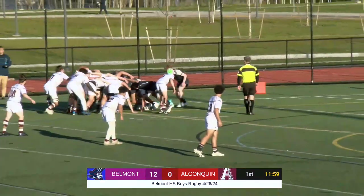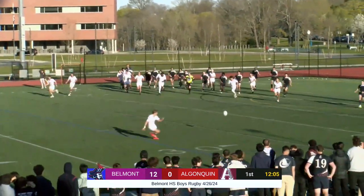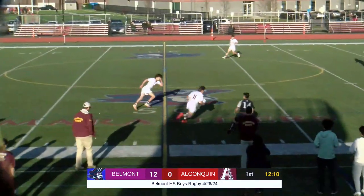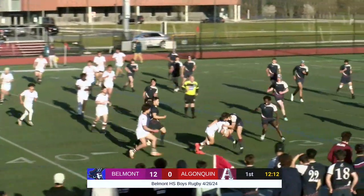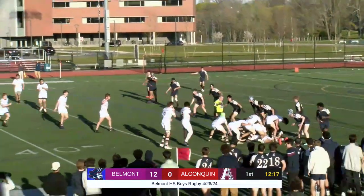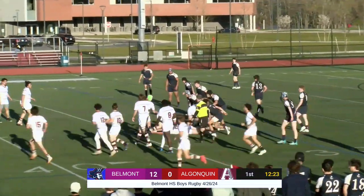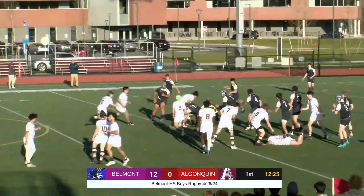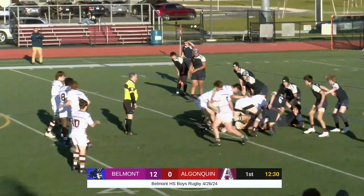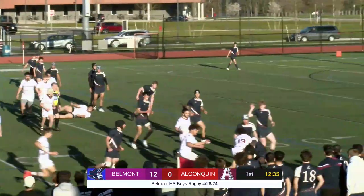Ball comes cleanly to the Marauders. And there's kick, which grubs along. Ah, the 11, John Lozu from Algonquin gathers it up. And the boys in white are on the attack here at the 35, sending their big forwards crashing ahead. Well tackled by Belmont. Belmont defense, very stingy all season.